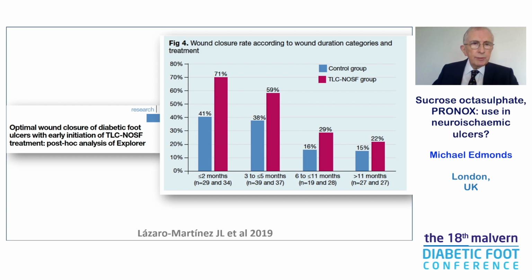Following this paper, there was a further paper entitled Optimal Wound Closure of Diabetic Foot Ulcers with an Early Initiation of NOSF Treatment, a post hoc analysis of the EXPLORER study. And this looked at the wound closure rate according to wound duration categories and treatment. There were 4 quartiles of wound duration, and you can see that the healing rate was greater in the NOSF group in all of the quartiles, but particularly marked in the duration of less than 2 months, 71% versus 41%.